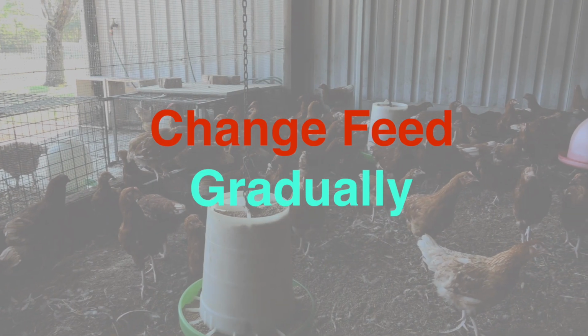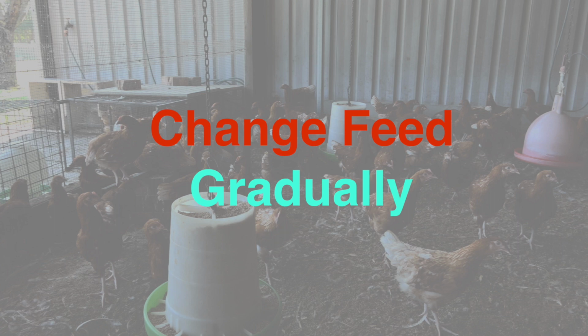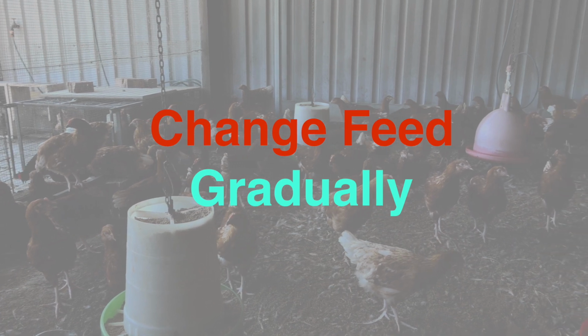If you're going from a crumble type diet to a mash diet, then yes, you should shandy that through, so you do get 1 or 2 days with the mixture and then onto the feed that you're changing to. I wouldn't go from one straight to the other. You will get some feed rejection and you may get a loss in production.